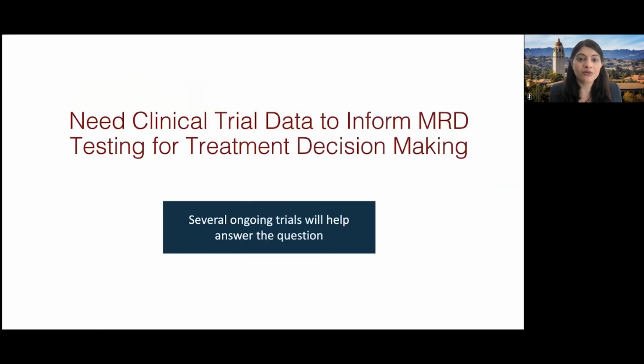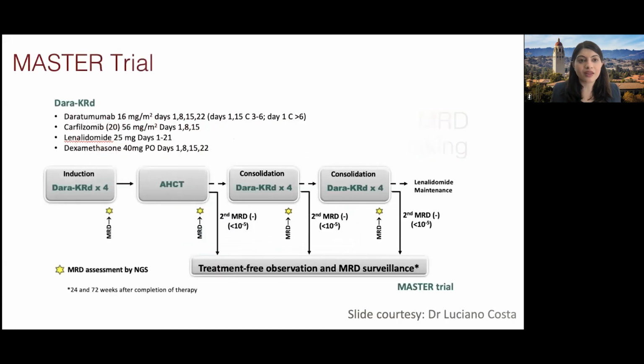So I'll share with you an example of a particular clinical trial, and there are several of them ongoing, both to escalate and de-escalate treatment. So this is the MASTER trial. This was presented by Dr. Luciana Costa at the ASH meeting a couple of years ago, and also presented recently at the International Myeloma Workshop. In this trial, patients who are fit get a very intense treatment upfront. They get 4-drug induction with daratumumab, carfilzomib, lenalidomide, and dexamethasone, and then undergo a transplant. And then they may get consolidation with this 4-drug regimen, followed by maintenance.